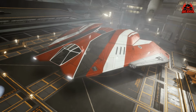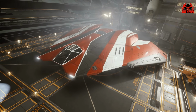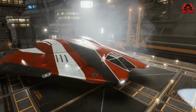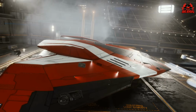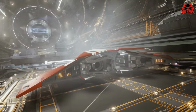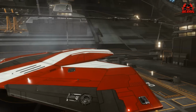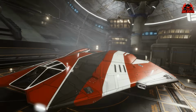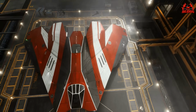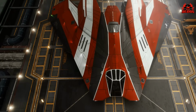And here we are, we're on the landing pad in the bright lights of Jameson Memorial. This is the paint job that comes on the test server for this. Just by the look of what things are, this is probably the Stellar paint job, the planar paint job. But it looks alright, doesn't it? I mean, from the top, it looks quite nice. I like the look of that.